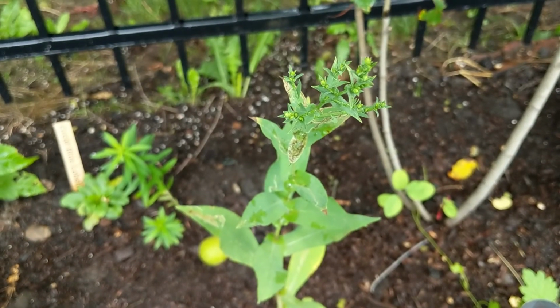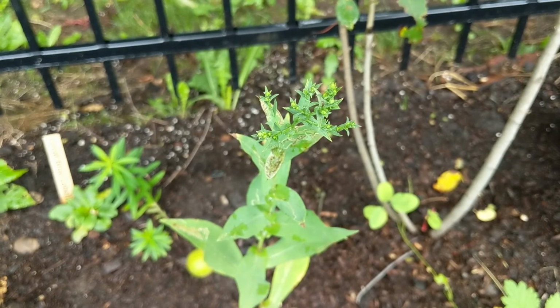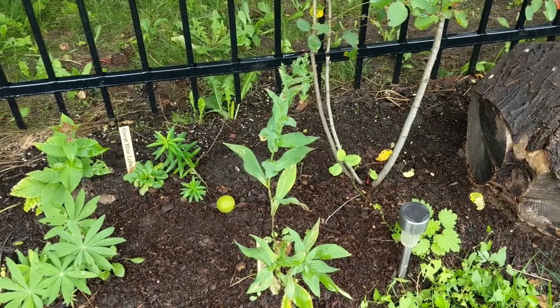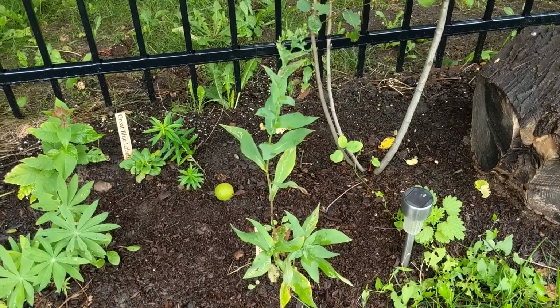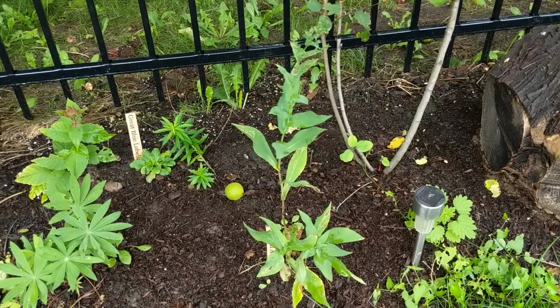Here is our smooth aster. It's just starting to develop blooms, so I'm very excited that this guy is going to show us some flowers later on this year. As I said before, I wasn't sure if it was going to stick around, so this is awesome news. It's definitely very happy, and hopefully we'll get bigger and better every year.